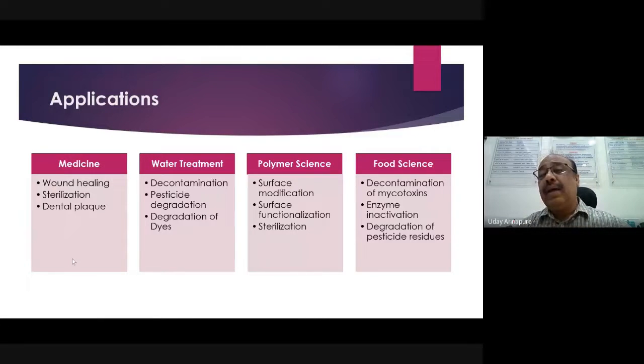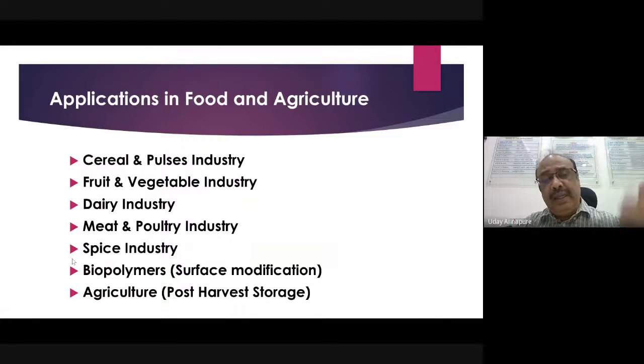At the same time, decontamination of any product is also possible, because most of the organisms are present on the surfaces, and these surfaces can be easily decontaminated. Some of the organisms responsible for mycotoxin production can also be killed. Enzymes can be inactivated, and even degradation of pesticide residues is reported with cold plasma. These are in the case of food and agriculture. We can use plasma in the cereal and pulse industry, fruit and vegetable, dairy industry, meat and poultry, spice industry, even biopolymers and agriculture. These are a few examples, but there are many more.